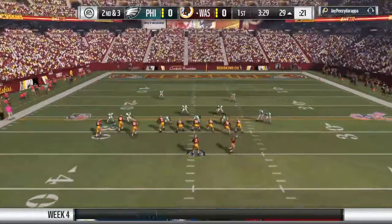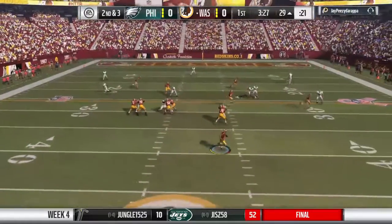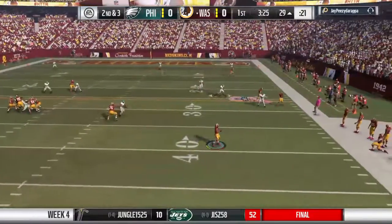Here we go. Now they'll throw here out of the gun. Escaping the pressure right.